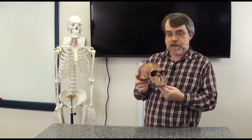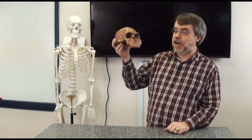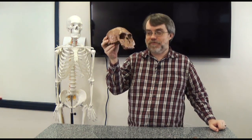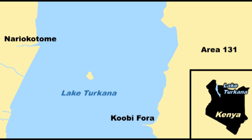So today we're going to look at this particular peculiar fossil here. We'll just call it 1470, KNM ER 1470. It is very interesting. It was found in 1972 at a place that was designated Area 131, which is near Koobi Fora on the eastern side of Lake Turkana in northern Kenya. If you want to keep track of all this stuff, it's basically right across the lake from where Academy was found. So it's near Koobi Fora as well.